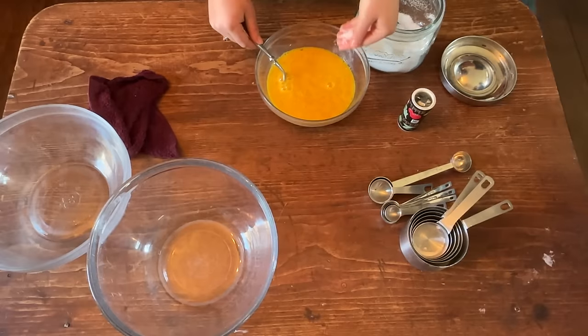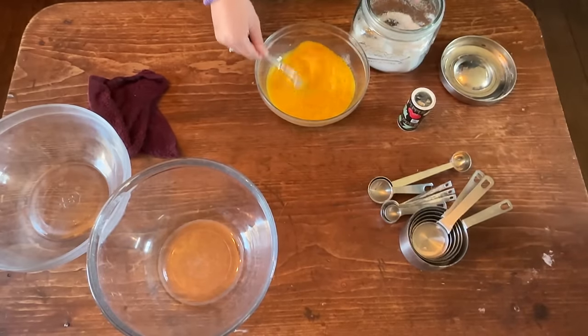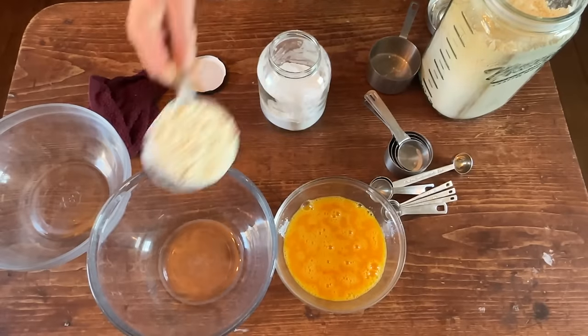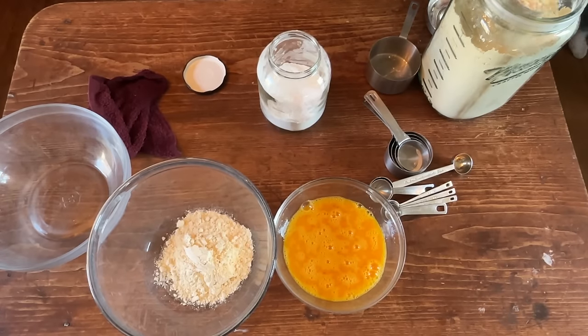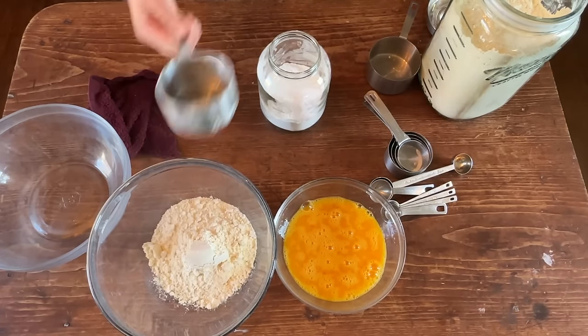So first she starts with the egg mixture. She's just beating up some eggs, adding in some salt and pepper to taste. Then in the second bowl, she mixes up some flour and cornstarch or arrowroot powder. We use the arrowroot powder instead.